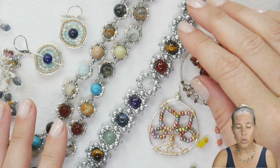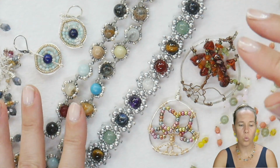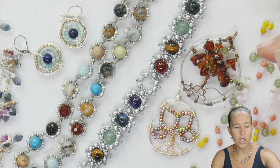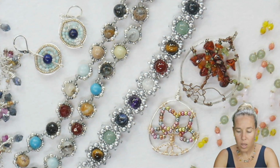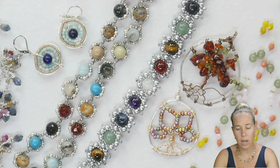If you are going to have something that gets wet, gets in the ocean, goes with you when you exercise, you want to keep in mind that you may not want to use some Czech glass or some seed beads that are going to have an exterior coating on the actual product.